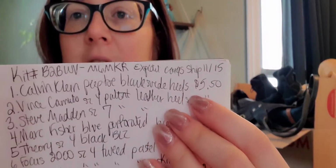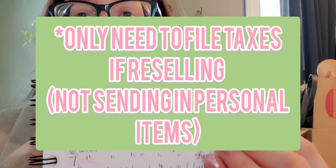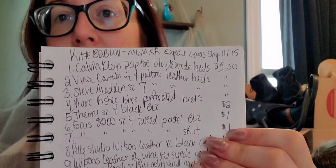Okay, and then I also put how much I pay as far as my cost of goods per item, because for tax purposes, you will need to know that information, and it's also nice to know how much you actually profit. So for tax purposes, you do need to keep track of how much you're paying.